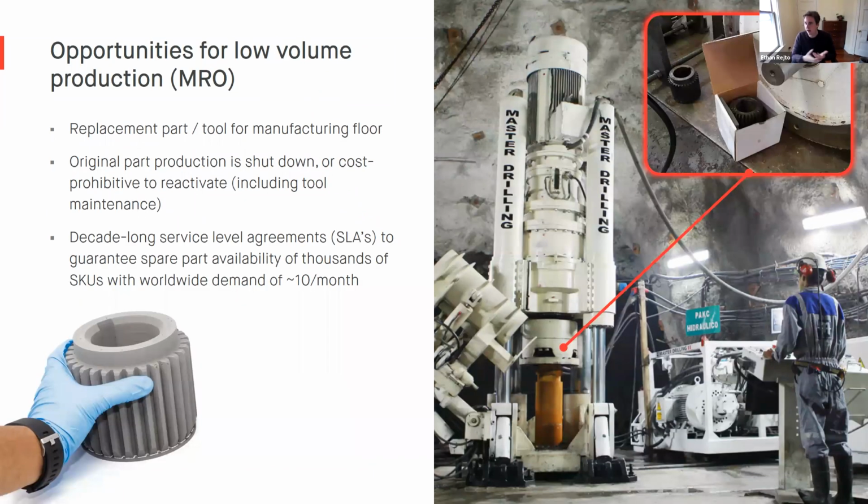We've been talking a lot about high volume applications, but of course on the studio system, there are also great opportunities for some of these low volume applications. For example, this is a drill located down in Johannesburg, South Africa. They unfortunately had their sun gear break, used for mining applications. They need to replace that part.